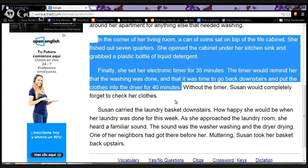In the corner of her living room, a can of coins sat on top of the file cabinet. She fished out 7 quarters. She opened the cabinet under her kitchen sink and grabbed a plastic bottle of liquid detergent. Finally, she set her electronic timer for 35 minutes. The timer would remind her that the washing was done and that it was time to go back downstairs and put the clothes into the dryer for 40 minutes.